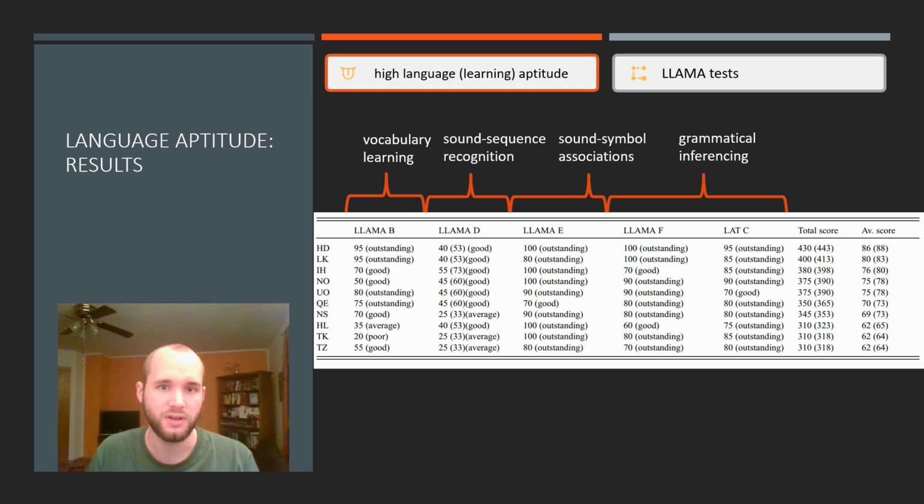So now let's have a look at how polyglots did on this assessment. In this table, in the leftmost column, you have some initials that indicate the different participants. And then for each subsection, you have a column with the corresponding scores. Note that there's another subsection from another test that was included to complement the F subsection on grammatical inferencing. And the scores range from 0 to 100, except for the D subsection where they range from 0 to 75.